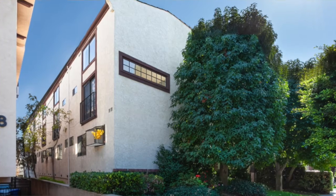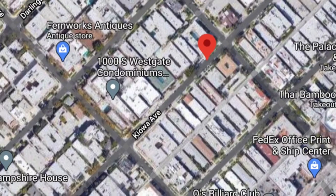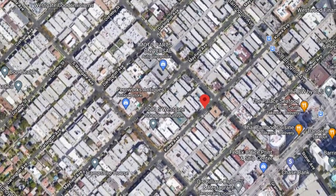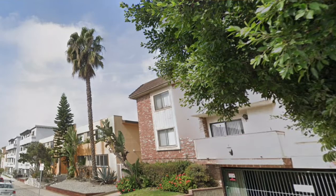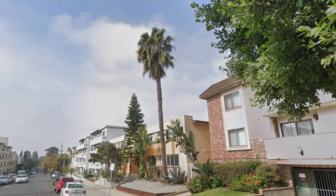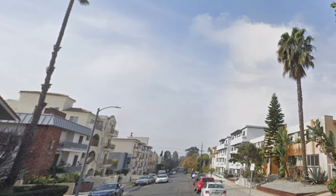So this is the outside of the building. It's a very nice street on Kiowa. It is a little bit of a walk to San Vicente, but you also get more parking and it's a little bit more quiet, where there's not as many cars driving by, as you would be on Montana or a little bit closer to San Vicente. Anyway, it's a really nice neighborhood here.